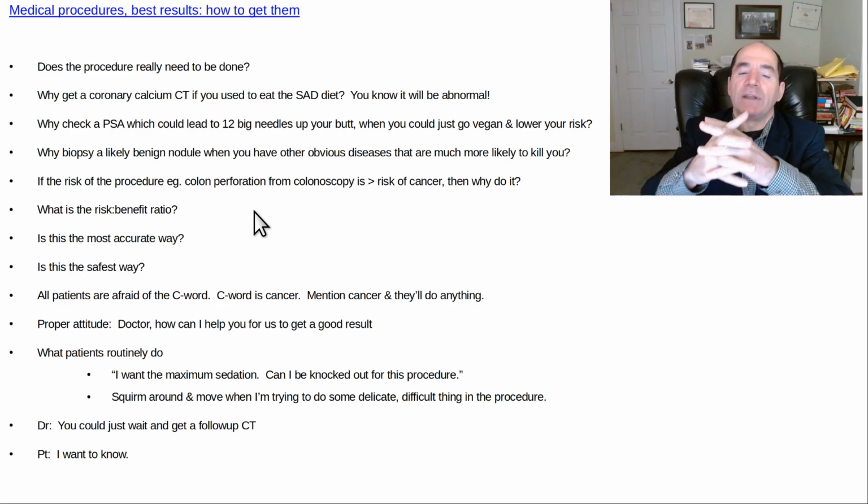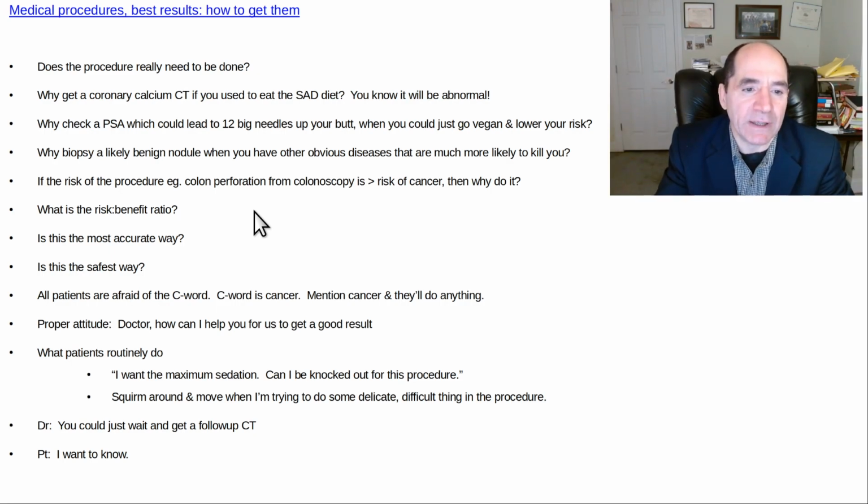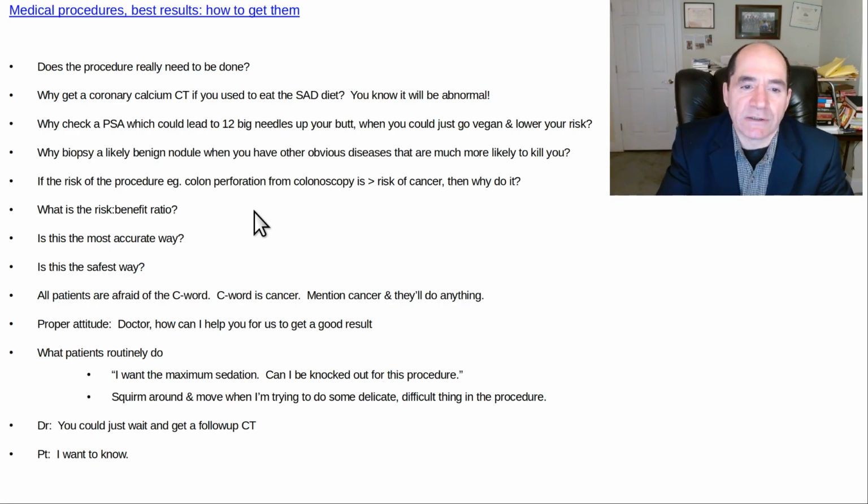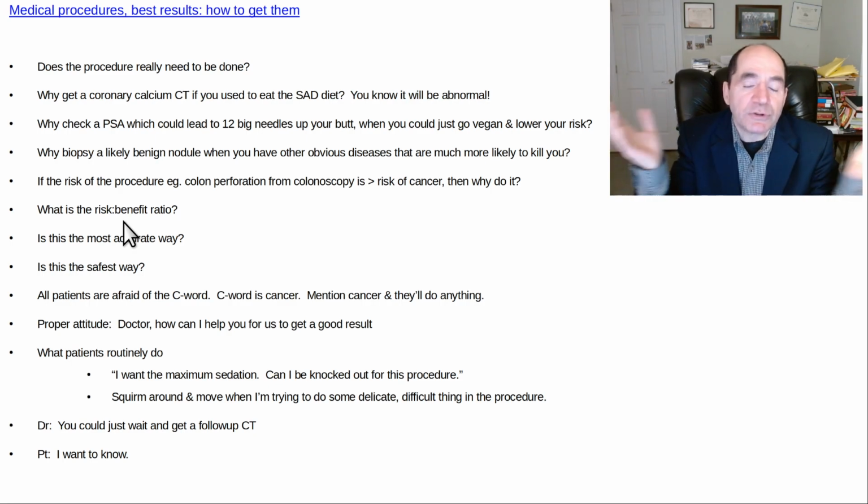They've had polyps even, and they've gone away once they went low-fat vegan. So why not just go low-fat vegan? For numerous reasons. That's a separate talk. Okay, so always look at the risk-benefit ratio, because lots of times I see patients going for procedures they don't really need, and they sometimes have complications. Why do the procedure if you don't need it?